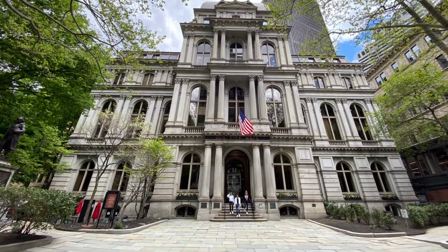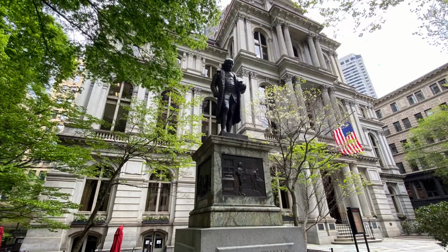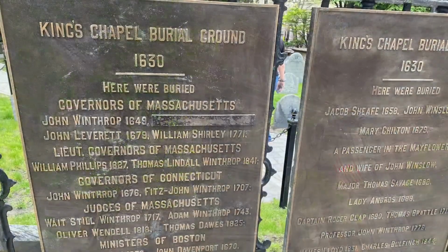Now, it might just be me, but this old City Hall has a creepy kind of haunted vibe to it. And maybe old Ben Franklin is ghosting this spot.